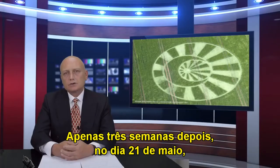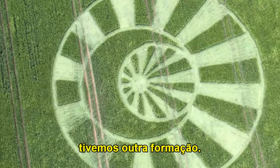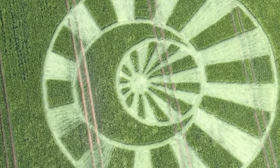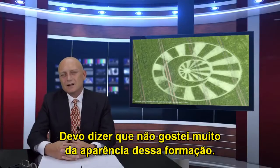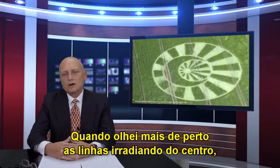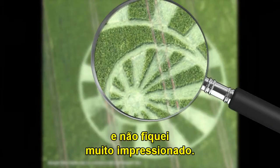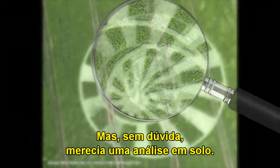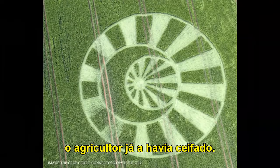Just over 3 weeks later, on the 21st of May, at Oxley's Copse near Stitchcombe in Wiltshire, we had another formation. I have to say, I didn't really like the look of this formation when I took a closer look at the lines radiating out from the centre. I thought they looked a bit messy and wasn't overall impressed, but this was without any ground survey. Unfortunately, before I could get there, the farmer had cut this one out.